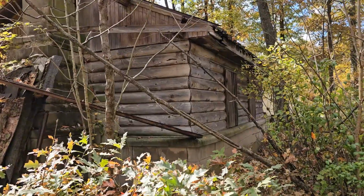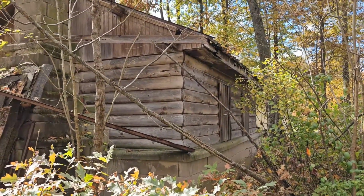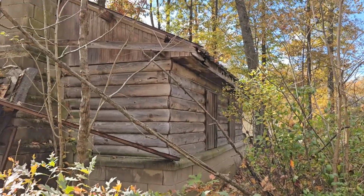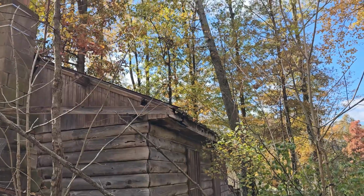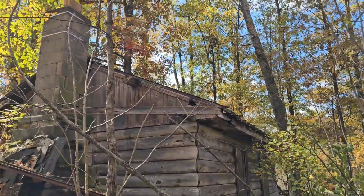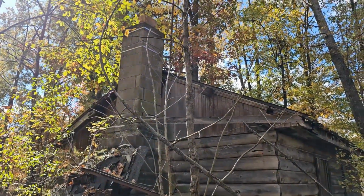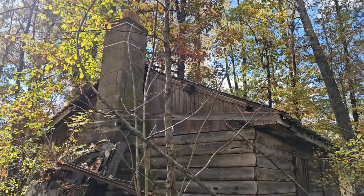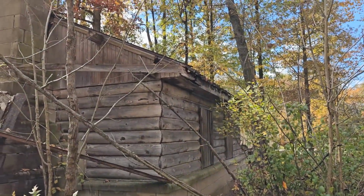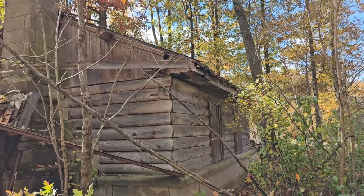This side actually doesn't look as bad in the foundation as the front does, but you can see the wiggle along the base there. And the roof is still pretty opened up on the corners, and right around the chimney is open too. We know that there's a hole in the roof on this side that you could see daylight through when you look inside.